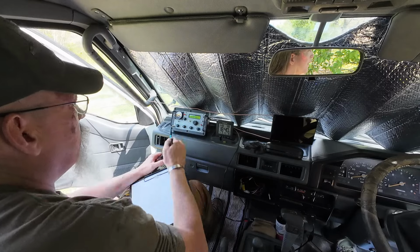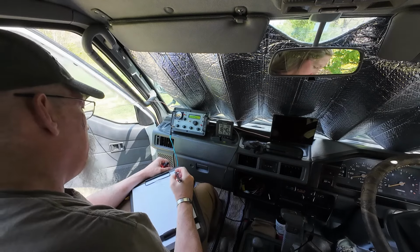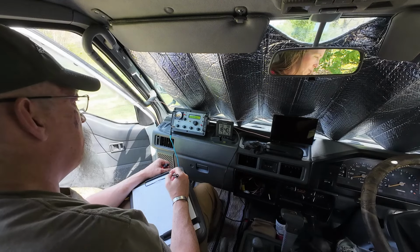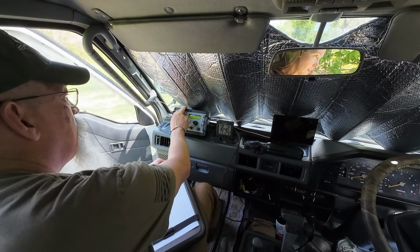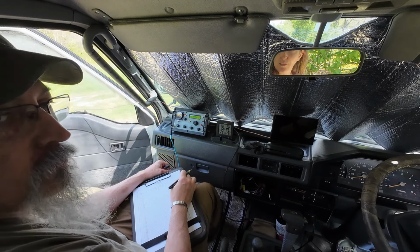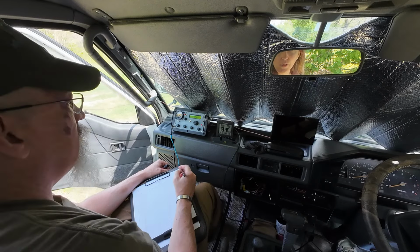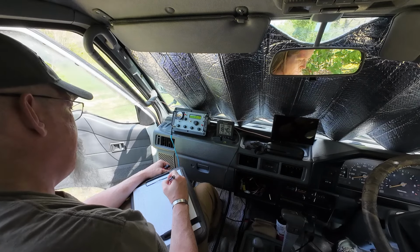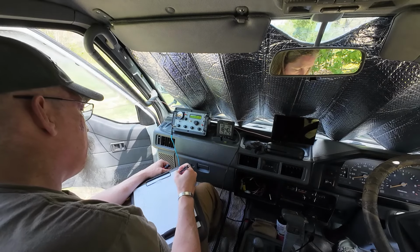Shaded, you can tell. This might be slow today, although I did hear a bunch of traffic down below. Like in the extra portion? No, just lower in frequency? Yep. Hey, we know that guy. Hey, there we go.